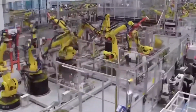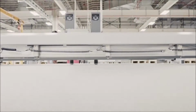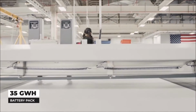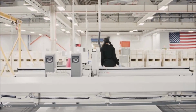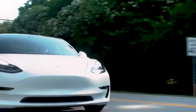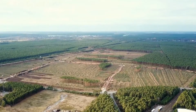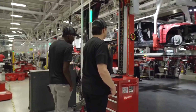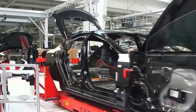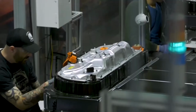The factory officially opened on July 29, 2017, with a capacity to produce up to 35 gigawatt-hours worth of battery packs per year, or enough batteries for 500,000 vehicles. As they say, time flies when you're having fun, and although we've been flying at top speed here lately, at Tesla headquarters, it sure does feel like we just flipped a switch for our first customers only 2 years ago.